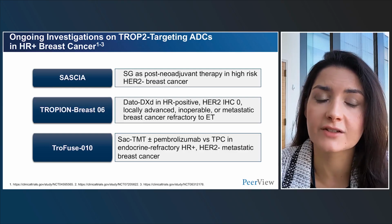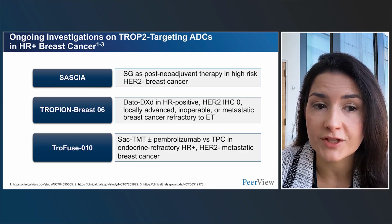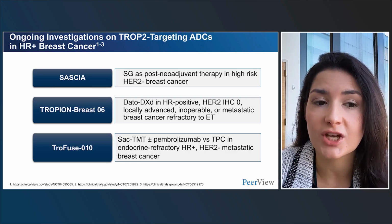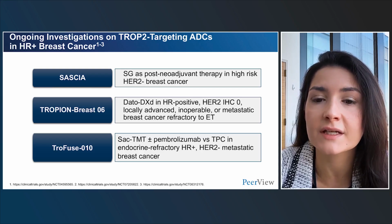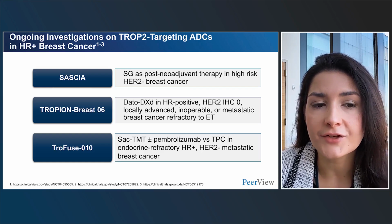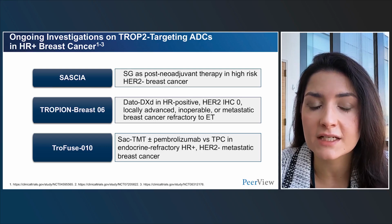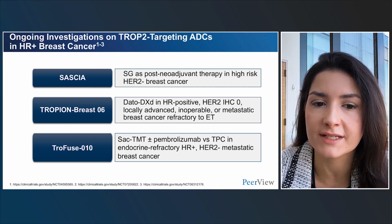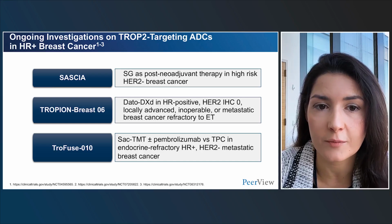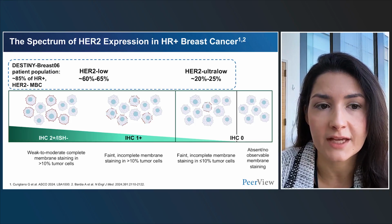There are ongoing trials exploring the role of TROP2 targeting ADCs also in hormone receptor positive HER2 negative breast cancer, such as the SASHA trial in the post-neoadjuvant therapy setting for high risk HER2 negative breast cancer, and also the TROPION-Breast06 trial, which is a single arm study looking at the activity of Dato-DXd in hormone receptor positive HER2 IHC 0 breast cancer after progression on endocrine therapy and no prior chemotherapy. So more to come on the potential role of TROP2 ADCs in this patient population.